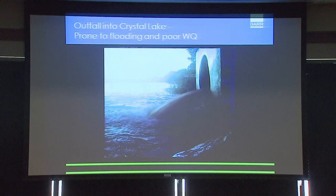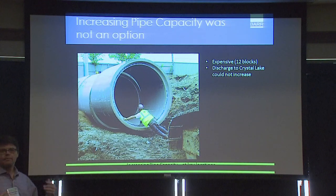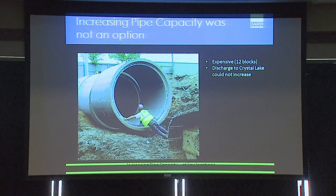And Crystal Lake itself has a lot of flooding problems. It has some severe water quality problems, big algae blooms in the summer, things like that. So water quality is an issue. Water volume and peak discharge is definitely an issue. So historically, we solve these problems a lot by putting in bigger and bigger pipes, take that water that's flooding, flush it downstream, basically make it somebody else's problem. Well, in this case, because of a number of different reasons, we can't do that.